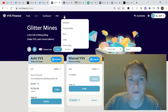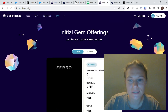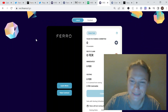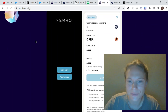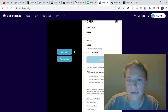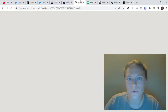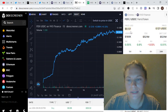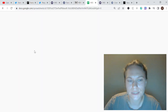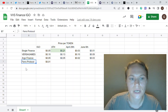It was part of an IGO on VVS Finance, and it's the first, or better to say the second, but you will see now. The IGO performed very well because the initial price was about 1 cent, and now the coin is trading at 11 or 12 cents already. But why is it different from other coins they launched previously? Those are Single Finance, Versa Games, Argo Finance. This is the fourth project launched on VVS Finance.